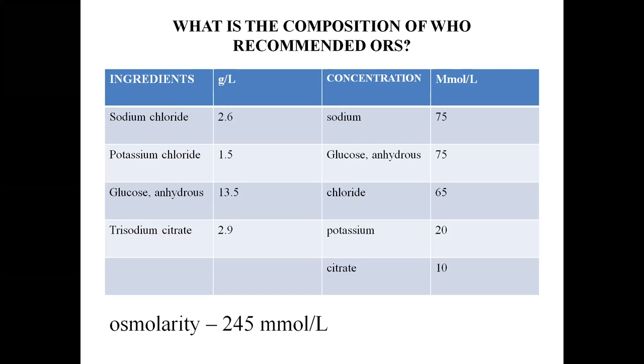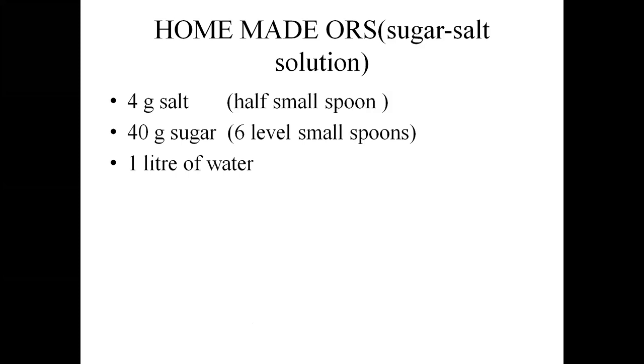The next thing they may ask you: suppose the ORS is not available, how will you prepare it at home? How will you prepare the sugar salt solution at home? It is 4 grams salt, 40 grams sugar, mixed in 1 liter of water. So 4 grams salt means half a small spoon of salt, 40 grams sugar means 6 level small spoons, to be mixed in 1 liter of water.